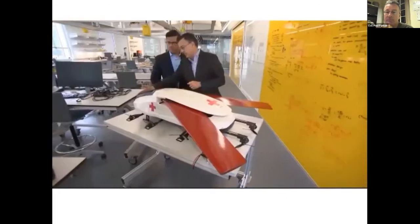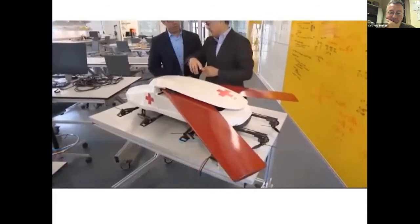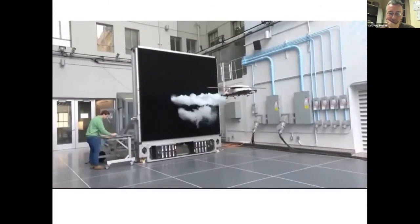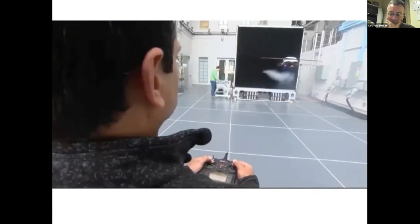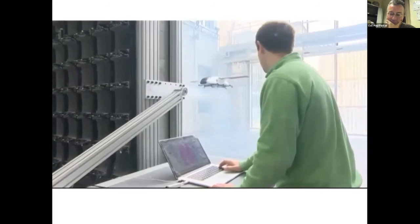This is basically a hatch door that can open up. Sensors inside will monitor the patient's vital signs during flight. With this one-of-a-kind wall, researchers are simulating nearly every weather condition to test how the drone responds. For now, they're using a 1/5 scale model, but the actual drone will be the size of a small car, and the final version will be piloted by an artificial intelligence system.